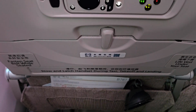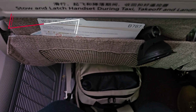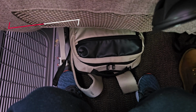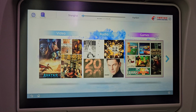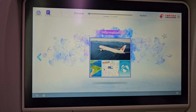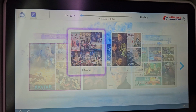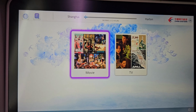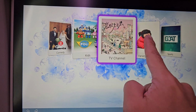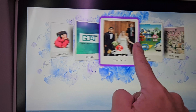Seats in economy are arranged in a 3-3-3 configuration and have a pitch of 31 inches and a width of 17.3 inches. The touchscreen display has an impressive size of 11.3 inches and is high definition. For movies, there is a decent range organized in several categories. For TV shows, it's also exactly the same layout.